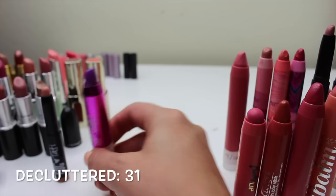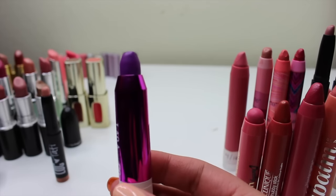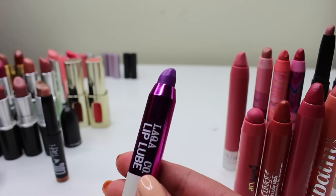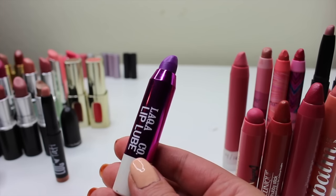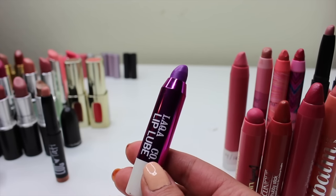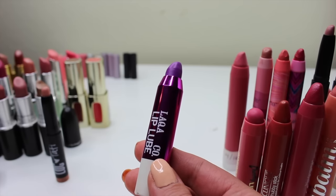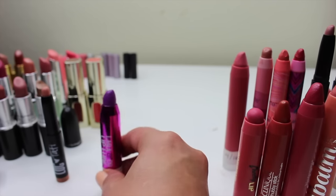The next one is also from Lacquer & Co, and I absolutely love this guy. I know you guys are probably shocked to hear this. It looks a little bit crazier on camera than it does on the lips. I do like that crazy purple color every now and then, especially since purple just in general is my favorite color. This one is definitely not as crazy. It's a lot more sheer than it's coming off on camera, but it definitely has that purple look to it. But I'm gonna hold on to it just for fun.